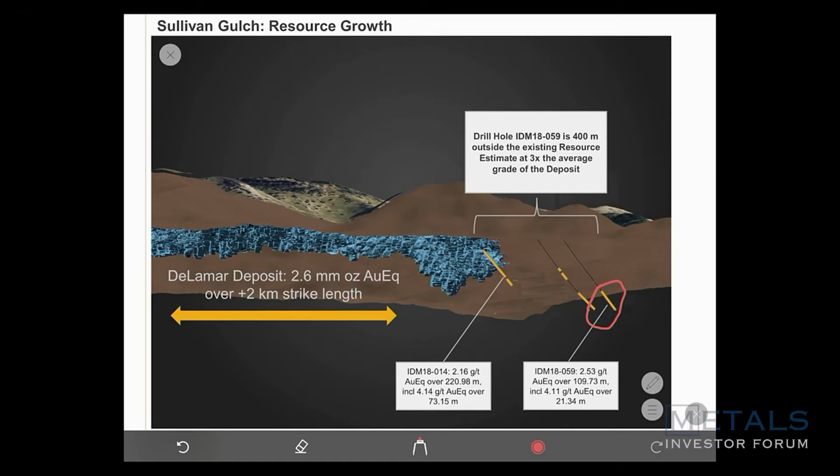But I'll tell you why this intercept is so important to us. It's so important to us because it is, to date, our largest step out. We took a really big bet.